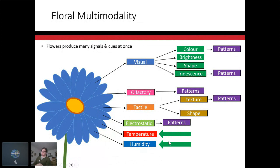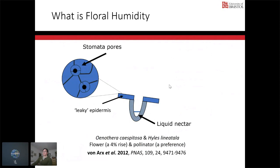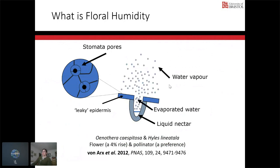And we're going to start with work on floral humidity. So what is floral humidity? Well, the concept of floral humidity is quite straightforward. Many flowers contain liquid nectar, and compared to other plant surfaces, floral tissues tend to be quite leaky. They're permeable to water, and some flowering plant species even have stomatal pores on their petals. Through a combination of evaporation of liquid nectar and transpiration, or water loss, many flowers create an area of elevated humidity around the head space of the flower, and this is the floral humidity.